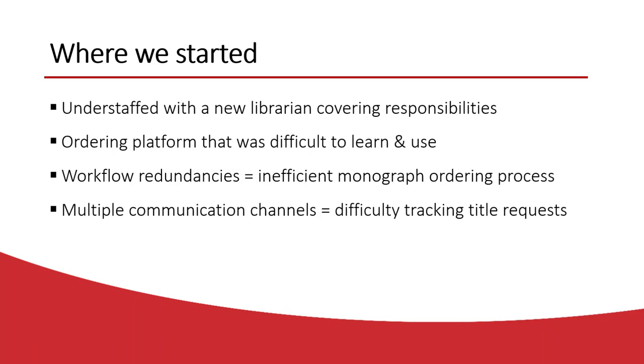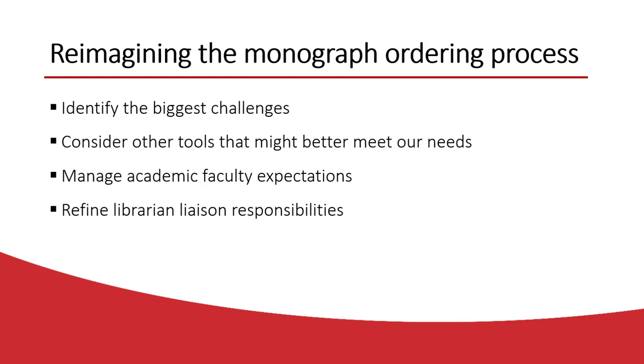Since we were short-staffed, I looked to identify and eliminate redundancies in our workflow and streamline the monograph request process for academic faculty. Reimagining the monograph ordering process. Since there was not much overlap between myself and the assistant in terms of training, the library director encouraged me to consider how the existing acquisitions workflow and processes might be improved for monograph orders.